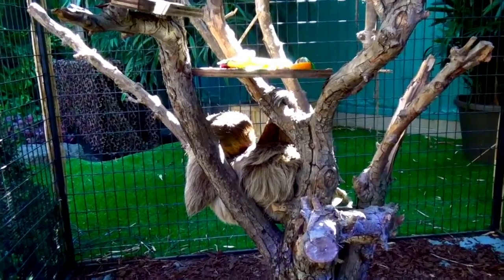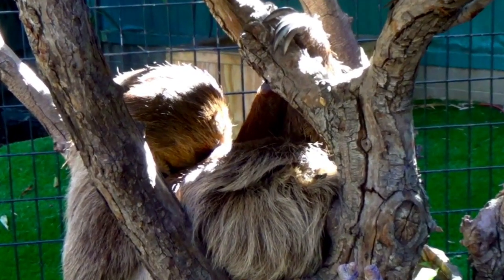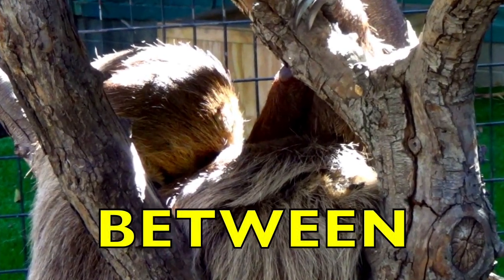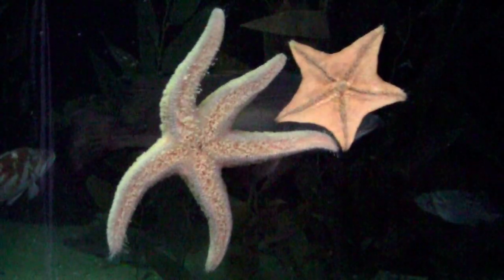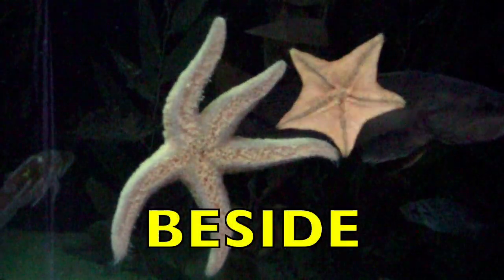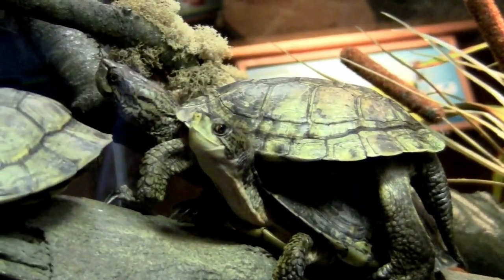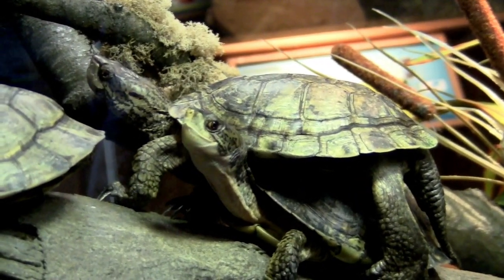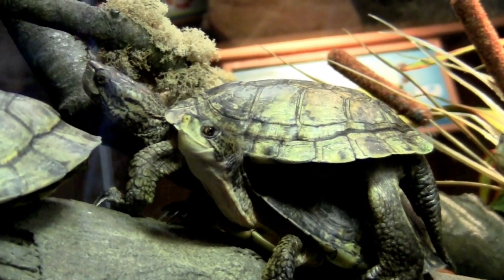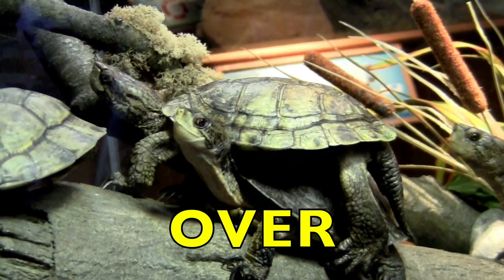Boys and girls, this is a sloth. Where is the sloth sleeping? Between the branches of a tree. Where is the small starfish? Beside the large starfish. Boys and girls, look carefully at the turtles. Where is the top turtle? Over the bottom turtle.